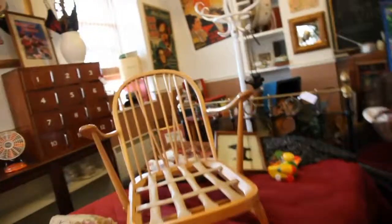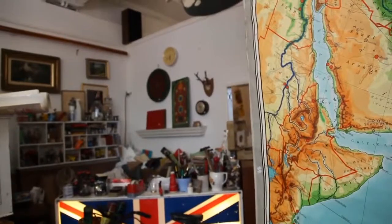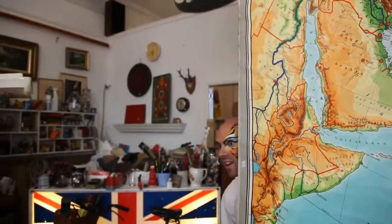I don't know if there's much else. Anything else? No, anything new? A couple new lights. Light's pretty cool. Hi there, do you need me? $95.